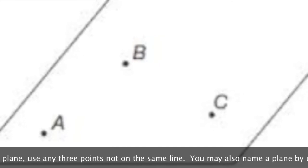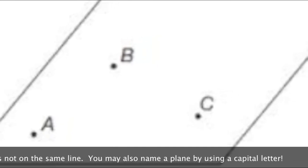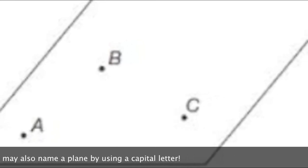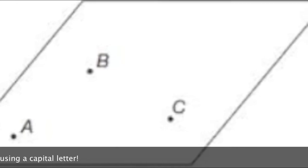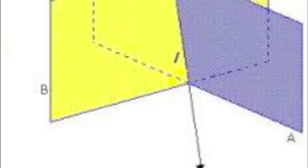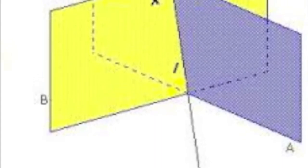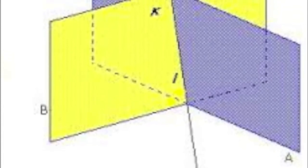Okay, so how do you label a plane? You label a plane with 3 points that are not on the same line, and that makes up a plane. Or you can use a capital letter. So right here, this would be plane ABC, unless you designated it with another type of letter. Planes can intersect one another, as you can see here. So these are 2 planes that intersect one another. This is plane A and plane B, labeled by a capital letter, that are intersecting one another at line L, if you see that line labeled there with a lowercase l.